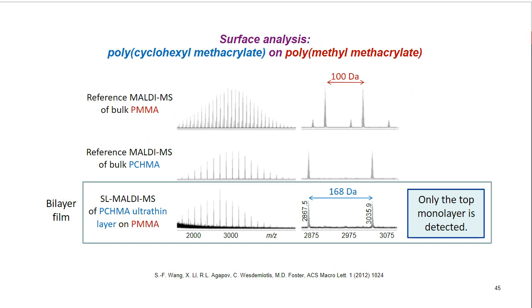In this slide, the top spectrum shows a reference MALDI-MS spectrum of polymethyl methacrylate. The center spectrum shows a MALDI reference mass spectrum of polycyclohexyl methacrylate. Polycyclohexyl methacrylate has a larger repeat unit, and that's clearly visible by the larger distance between adjacent oligomers as compared to polymethyl methacrylate. Finally, the bottom spectrum shows a surface layer MALDI-MS spectrum of an ultra-thin polycyclohexyl methacrylate layer on top of a polymethyl methacrylate layer. As you see, we can only see the top layer, proving the surface specificity of this method.